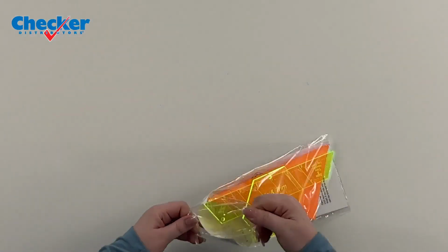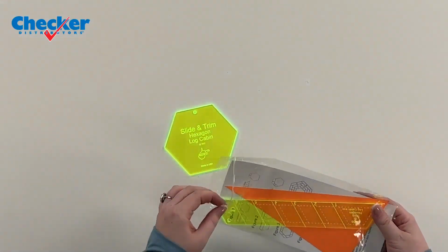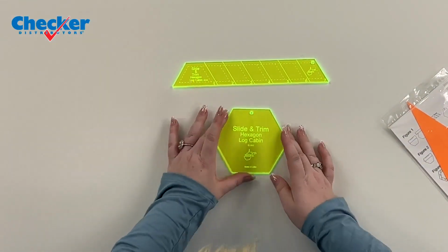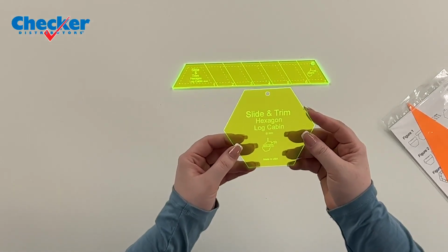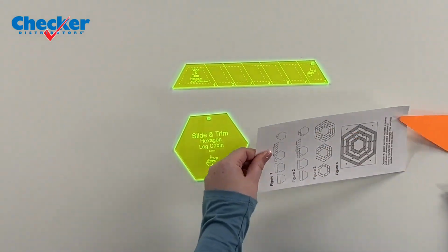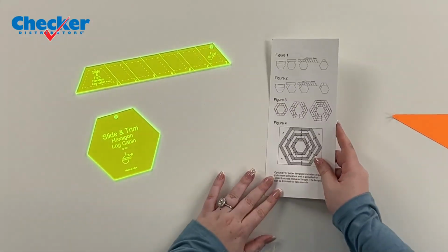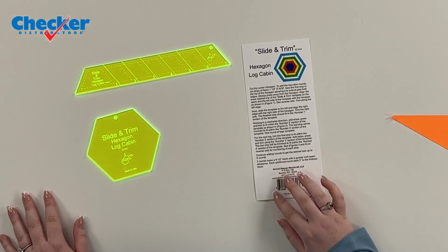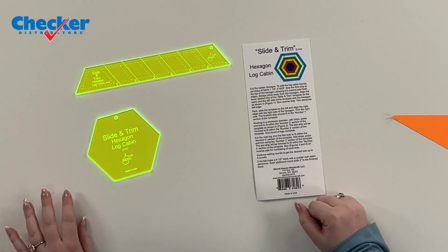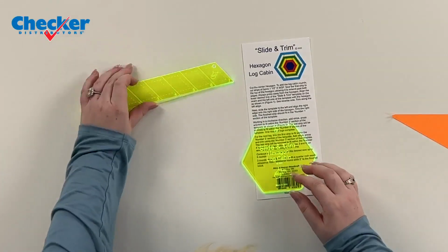You're welcome. Next is the Slide and Trim Hexagon Log Cabin 2-piece acrylic template set, in a bright color. This is from Almost Heaven Woodcraft, and it comes with great instructions. You can easily make up to a 13.5-inch quilt block. They can be used for quilt making, but you could also do smaller ones and make little coasters. Slide and trim hexagon log cabin.